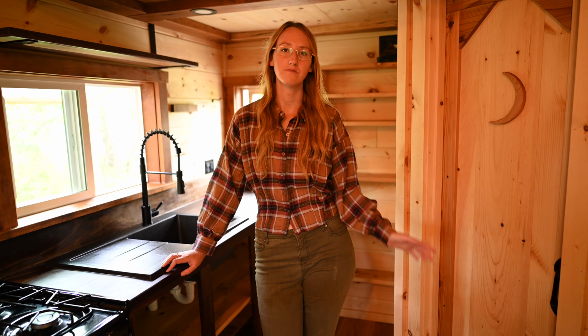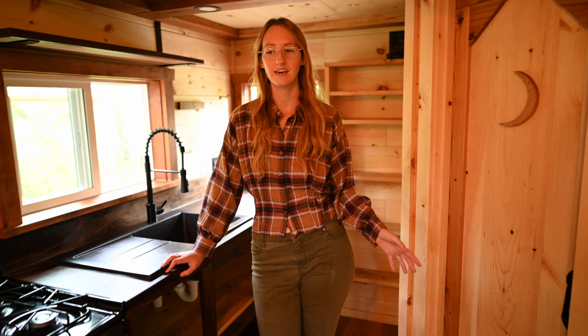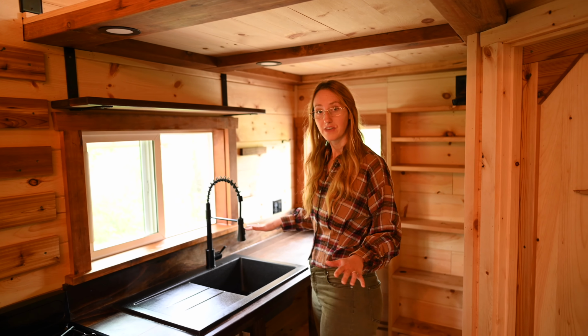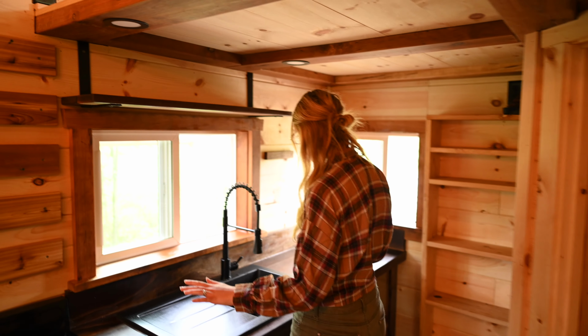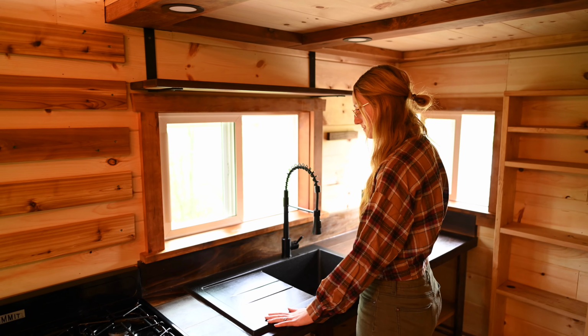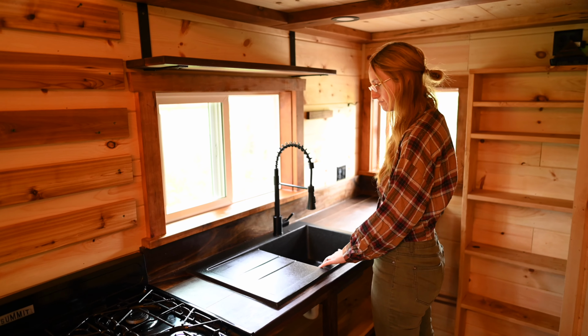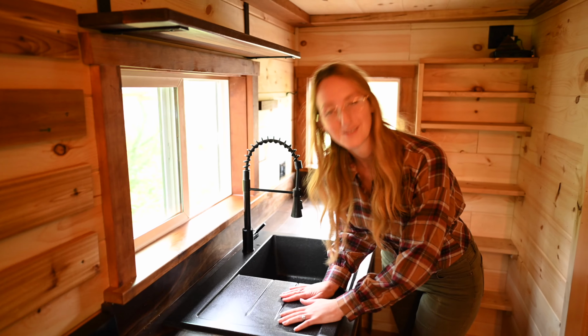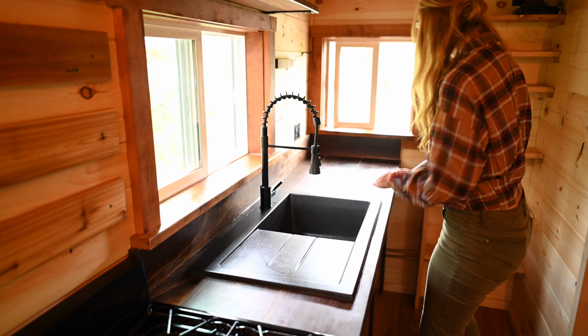So since I spend most of my time in the kitchen, it felt really important to me that even though it's a tiny house, I didn't want the kitchen to feel tiny and cramped. So I really wanted a lot of counter space. We went with just a single tub sink with the drying, the draining, whatever this thing is called, we wanted it.